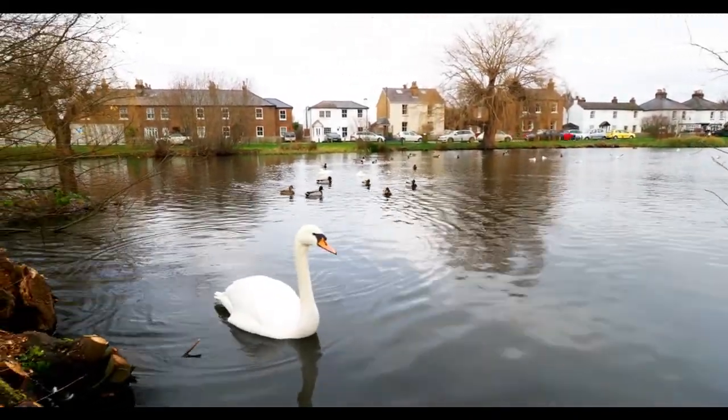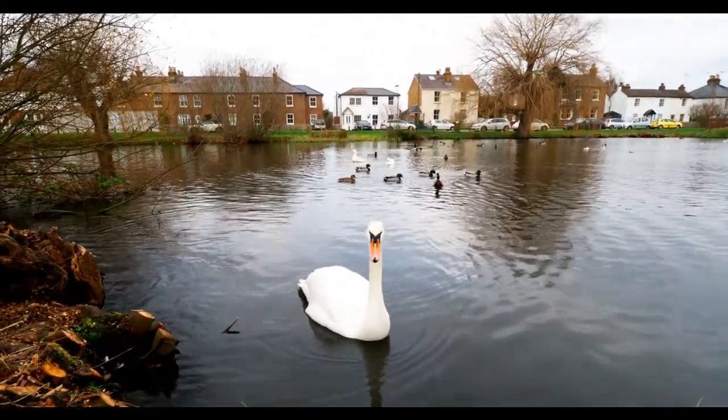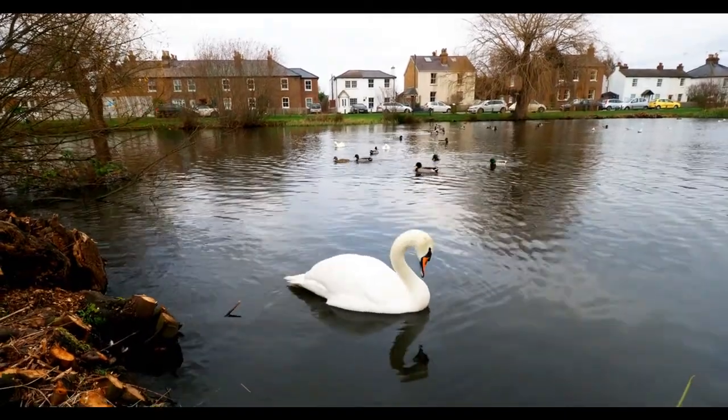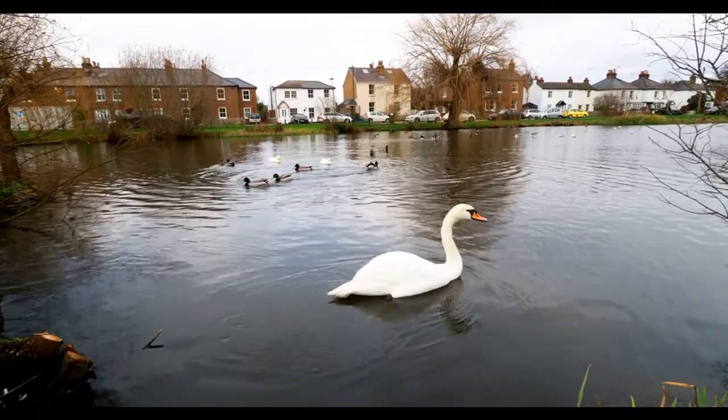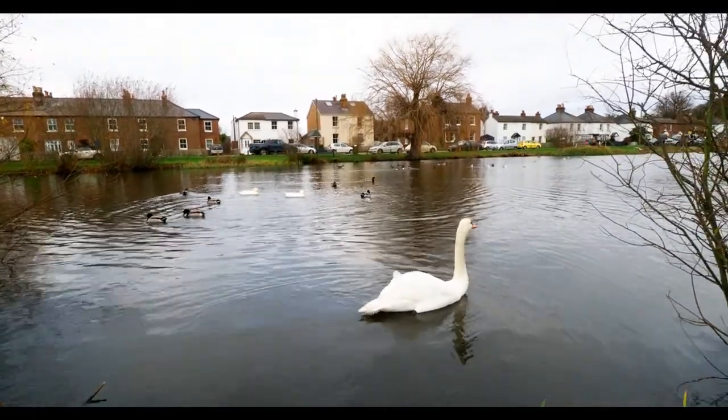It's really nice, actually. That's quite a nice shot with the swan there. Look, and reflections. That's a nice shot. It's just grabbing the opportunities and visualizing your photos.